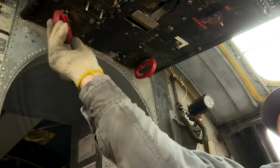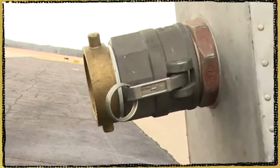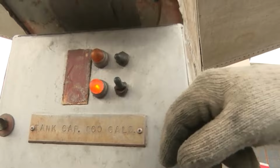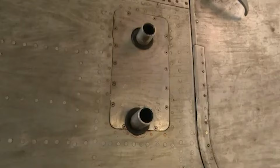Let's review the refilling procedure. Clear the loading area and direct the plane in. Safely approach the plane and get the adapter. Remove the port cap. Attach the fitting to the plane and the water source. Notify the pilot you are starting to fill. Flip the valve switches on. Begin to flow water. When the bottom level valve runs, begin to shut down your water.